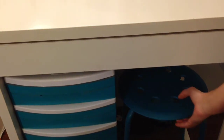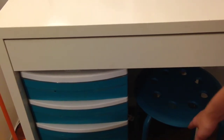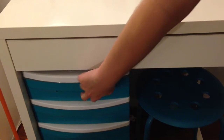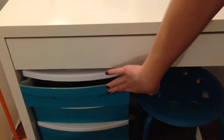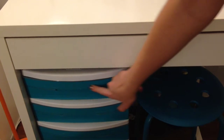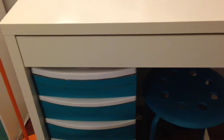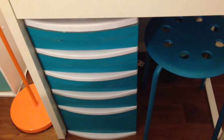Down below my makeup station, I have just a little stool that I got. I got this at IKEA, and I got this desk at IKEA as well, if you're looking for those. And then I have a little trash can down there that should probably be emptied, but that's where that is. And then my stool, and then this drawer set. This is just a plastic drawer set that I got at Walmart. And then I taped teal duct tape on the front to make it just a little less boring. So that's what that is.